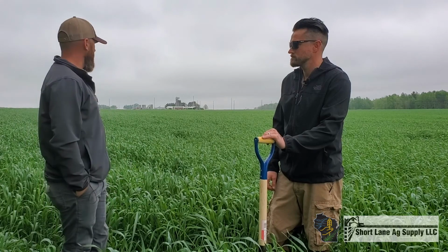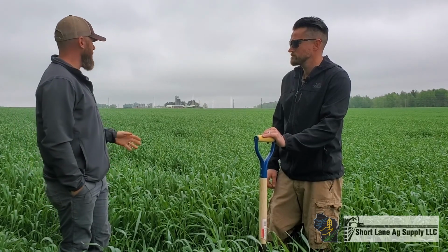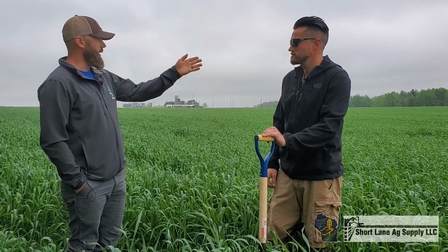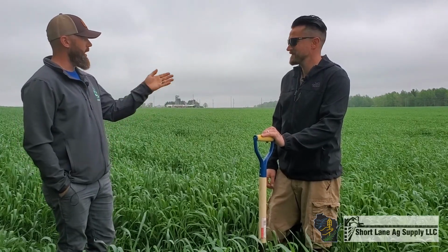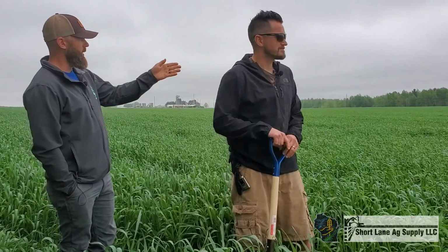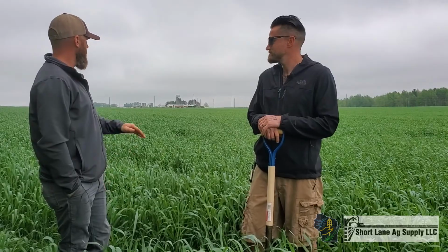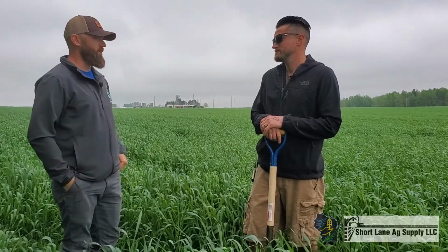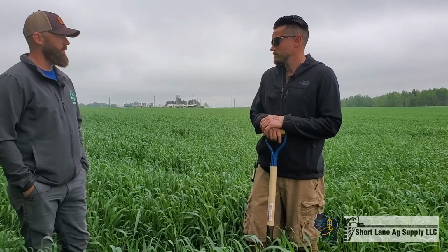And I'll say that this looks drastically better than it did even a week ago. You can tell, if you look on the borders of the field, you can see where the manure didn't get applied in the fall. And so you can see nitrogen differences here now. But this field has had plenty of nitrogen to yield well. So I think the yield and the quality will be good of this forage.